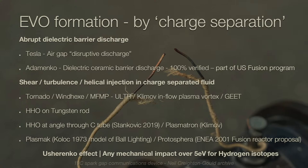And between 2000 and 2006, they conducted 10,000 experiments. Every single one was successful. Every single one produced transmutation and other emissions. And this was transferred to the US in the 2010s with a mystery $4 million being put up to create a thing called Proton Scientific. And then having been validated, it went to become part of the US Fusion program. And I've detailed that at length, including the disappearing website.